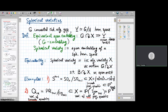So this is a spherical variety for the group PGL_{n+1}. In this case, the group G, well, I won't write it here because the group is visible from this formula on the left. So this is a spherical variety for the group PGL_{n+1}.